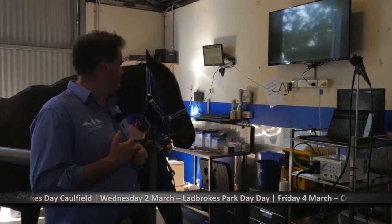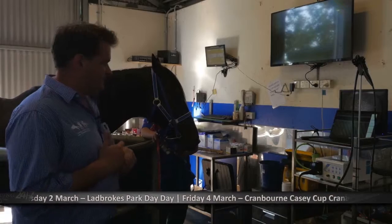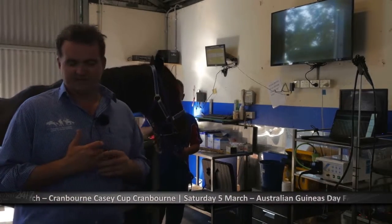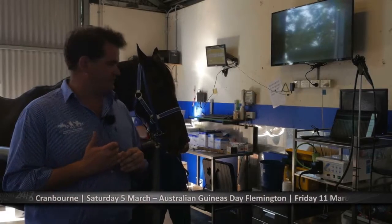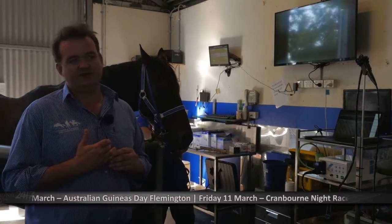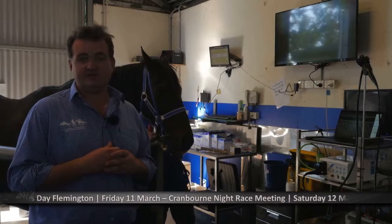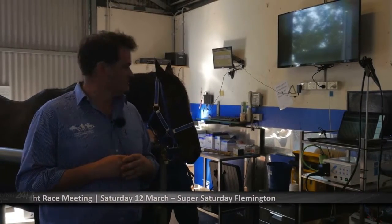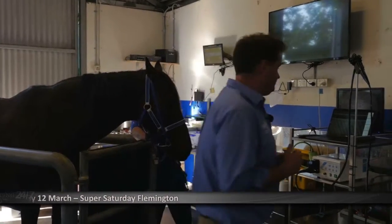And who do we have here with us today? We actually have the lead pony, and this probably sort of sums up the level of care that the horses get in Aquanita. The lead pony was found to be coughing this morning, so actually we'll do an endoscopic examination to check that he's healthy and safe and can continue to work. If there's an issue, we will treat it. So we're just going to perform an endoscope exam here.